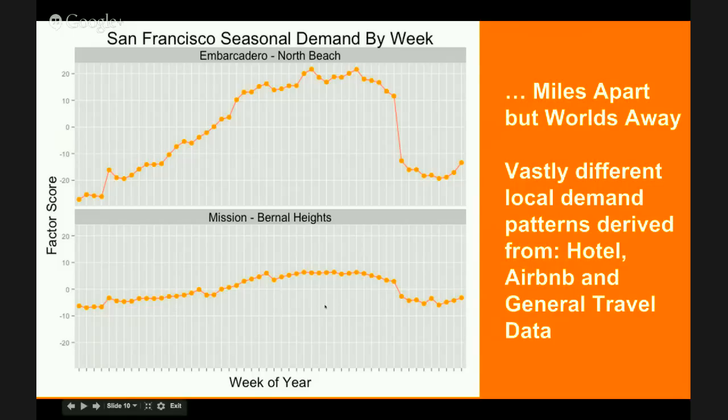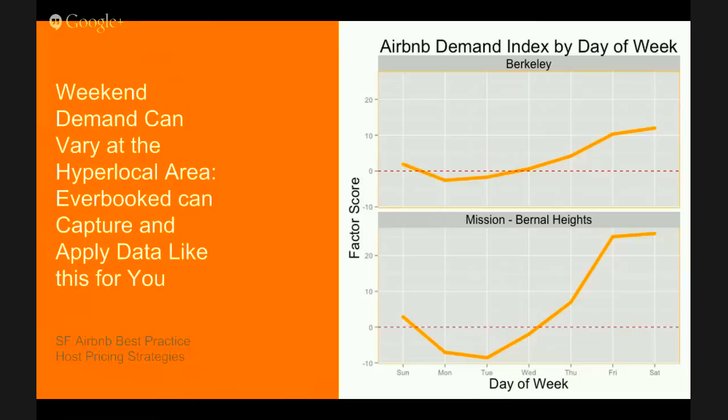This is the type of data that we collect and then apply to your listing. It is based on hotel data, Airbnb, as well as general travel data to produce this type of information. I'm going to show you that now on a day of week basis. Again, at the hyper-local area, neighborhoods in this case, Everbooked can help you capture this data and apply it. Here we have the same neighborhood on the bottom right, Mission Bernal Heights, showing a swing from Tuesday to Saturday of 30% difference.